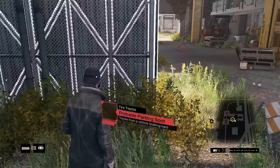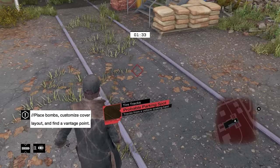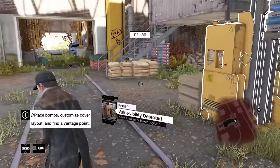With some time to spare and with the help of some security footage, we can prepare for the hitman's arrival by setting booby traps around the factory. Again, this is that creativity I really like with this game. Not every encounter has to devolve into mindless shooting, and the right planning can make this encounter a lot easier.